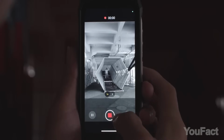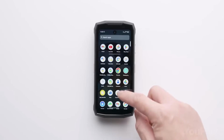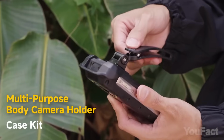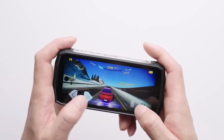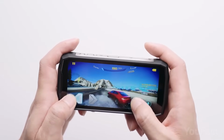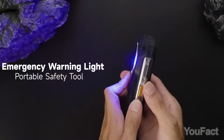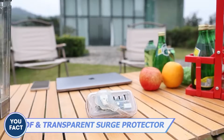For everyday shots, you've got a crisp 50-megapixel main camera, plus the phone runs smoothly on Android 14, features dual SIM 5G support, and boasts precise navigation using 5 satellite systems. Just keep in mind, it plays well with carriers like T-Mobile and Mint, but won't connect to CDMA networks like AT&T, Verizon, or Xfinity.